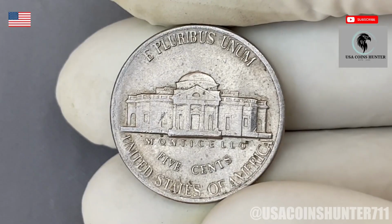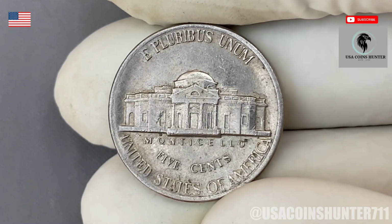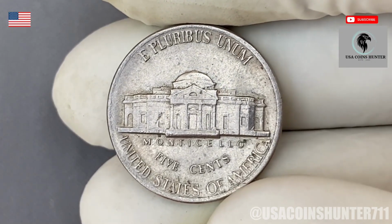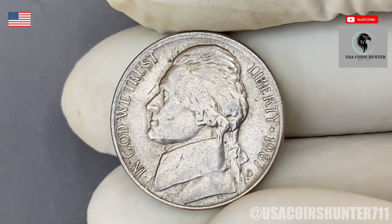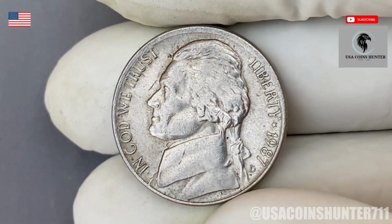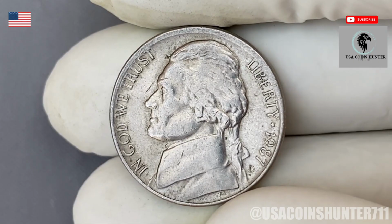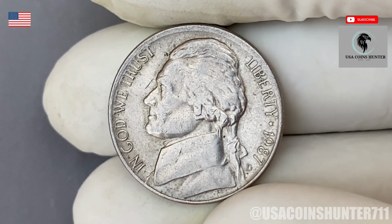The real treasures of 1987 are found in coins with errors and varieties. For example, have you ever heard of a double die? Imagine looking closely at the words "In God We Trust," or "Liberty," and seeing a faint doubling effect. It almost looks like the letters were stamped twice. That's a minting error that happened when the die itself wasn't aligned correctly. Collectors go crazy for double dies, and they pay huge premiums for them.